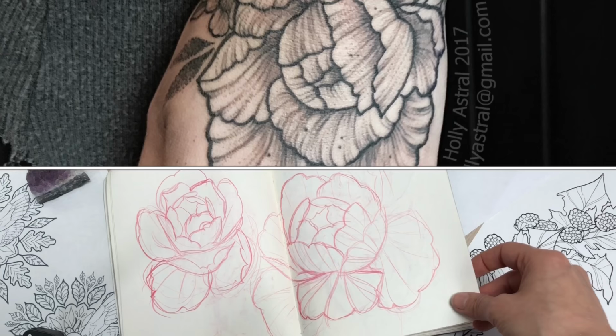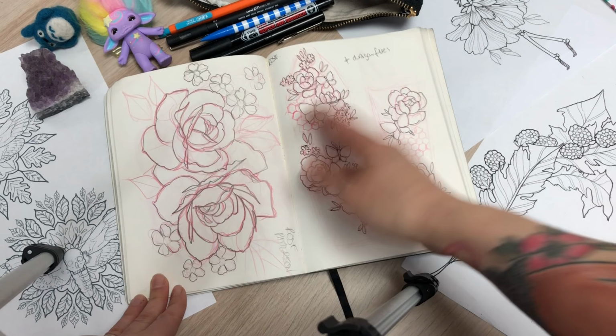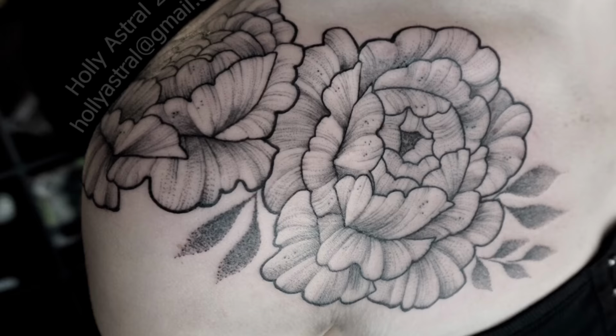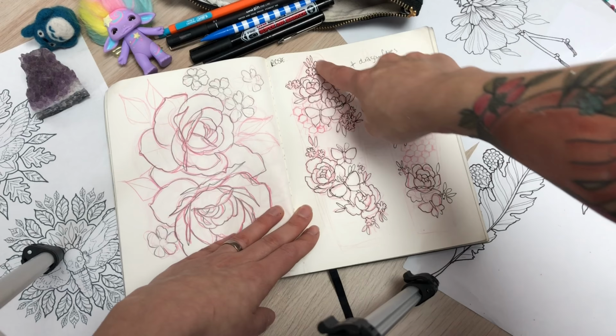More peonies again. So these are actually two separate tattoos. So this was just one piece on its own. And here, this is me sketching out a client's sleeve so that when she came in for a consultation, I could show her the plan. So this is the outside of an arm. So this is the shoulder, elbow, wrist kind of area.